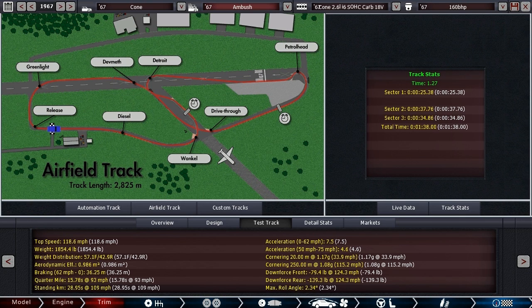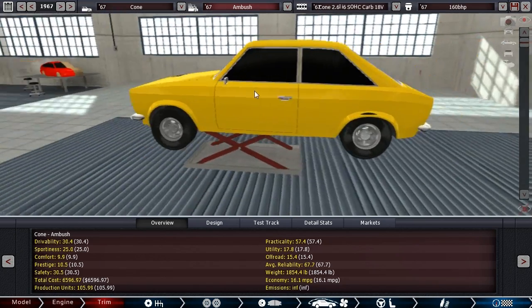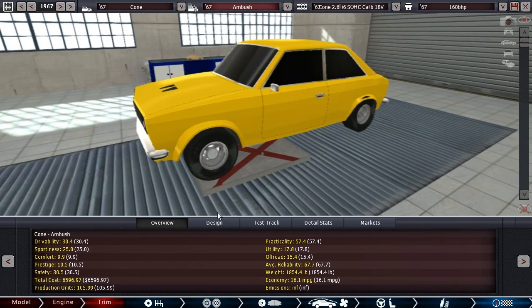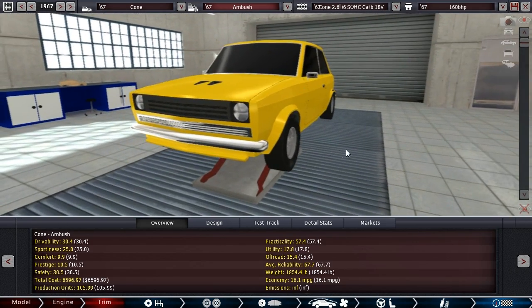And I really think that this car would do better in a situation where the track was much tighter. The airfield track is a pretty fast flowing course in most places, and this car seems like it would be better around the short, technical sections. Would probably actually be a really good autocross car. So that's something to keep in mind. Alright, there we go. There is the Ambush, and I really like it. It's a shame that it doesn't seem to be working in the design tab, but I think we pretty much got all the information we needed.